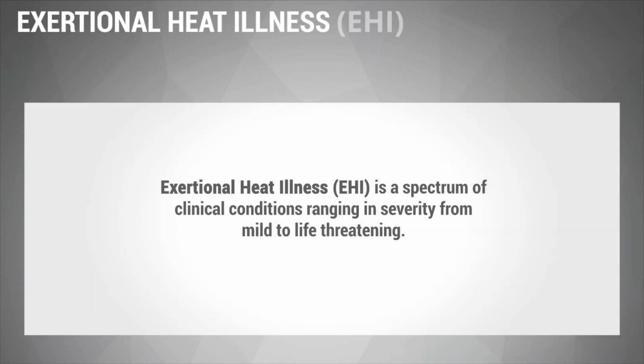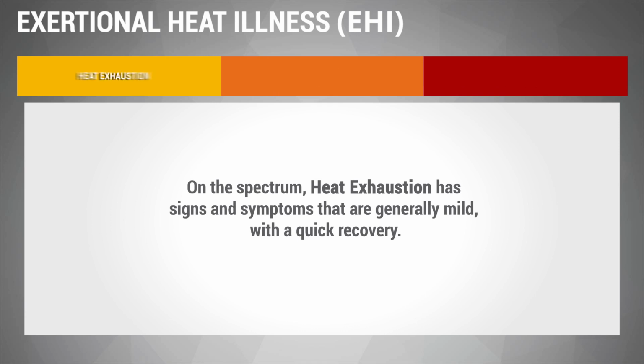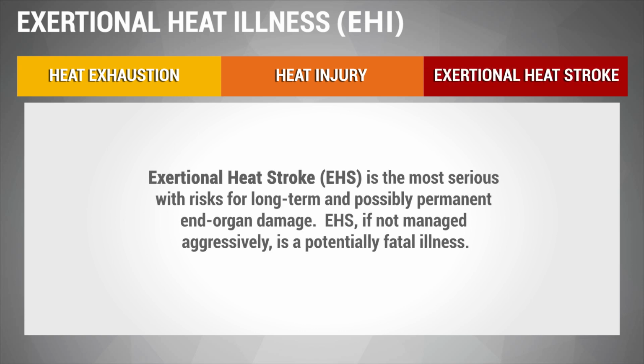Exertional heat illness is a spectrum of clinical conditions ranging in severity from mild to life-threatening. On the spectrum, heat exhaustion has signs and symptoms that are generally mild with a quick recovery. Heat injury has more clinically significant signs and symptoms. Exertional heat stroke is the most serious with risks for long-term and possibly permanent end organ damage. EHS, if not managed aggressively, is a potentially fatal illness.